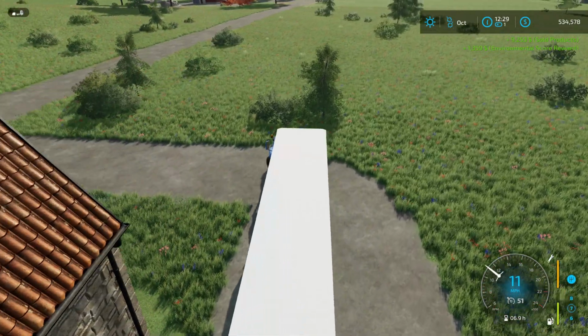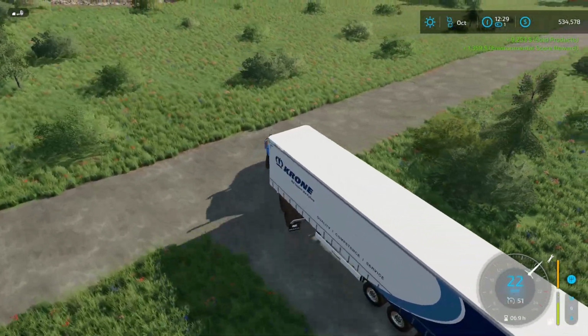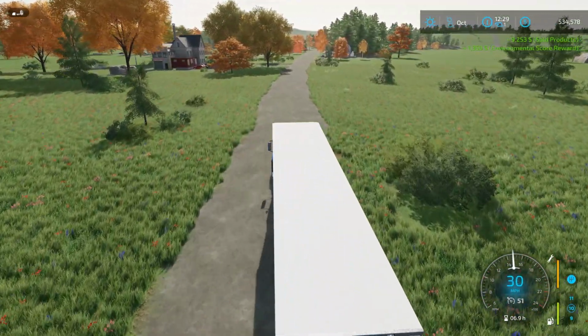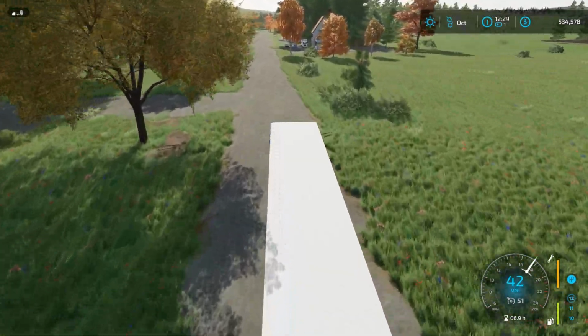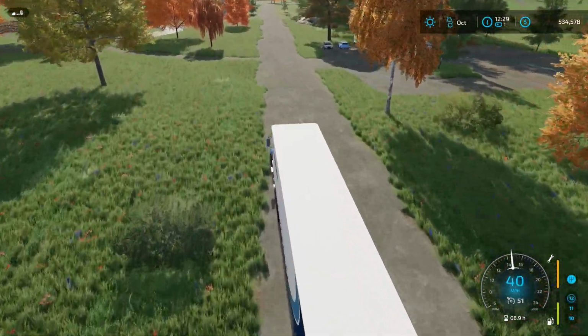So 9,253 and a bonus of 1,359, giving us a total now of 534,578. I kind of forgot we do have a huge load of cakes down here, so cakes will be going next. Don't know where they need to go, but let's go load them up first.